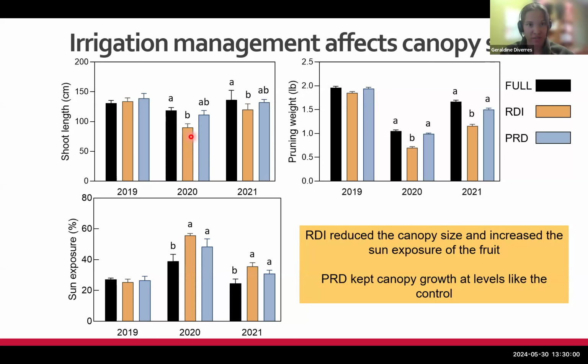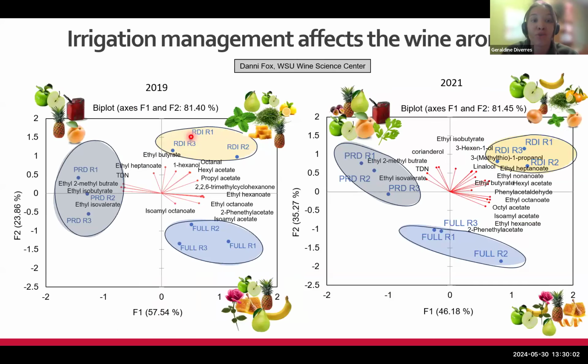So all of those differences that were attained through manipulating the irrigation ultimately translated into making the wines very distinct. I am acknowledging here Danny Fox. She's a Wine Science Center student, and she helped me with that part.